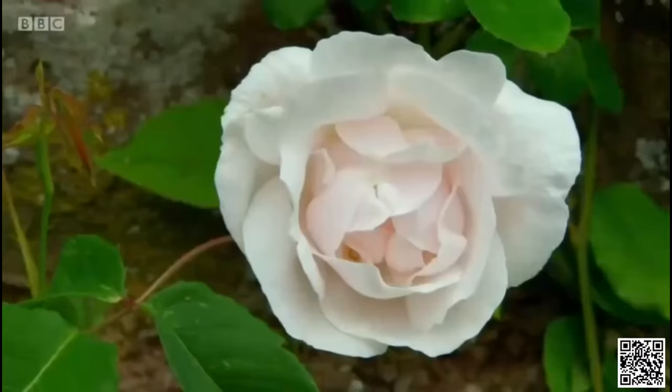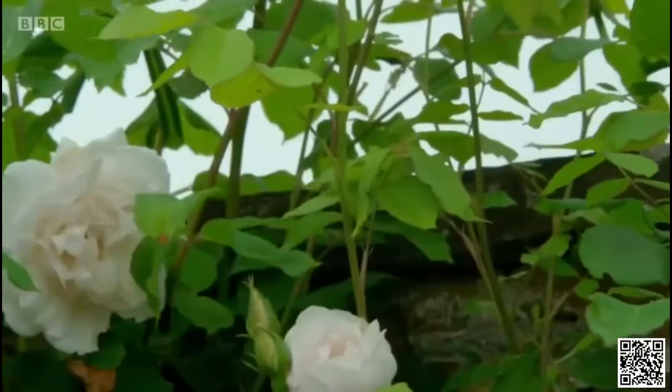The rose season is just beginning here at Longmeadow. It is important, if you want to keep the roses looking good for as long as possible, to deadhead regularly. And this is Madame Alfred Carrier. It's one of my favourite roses.